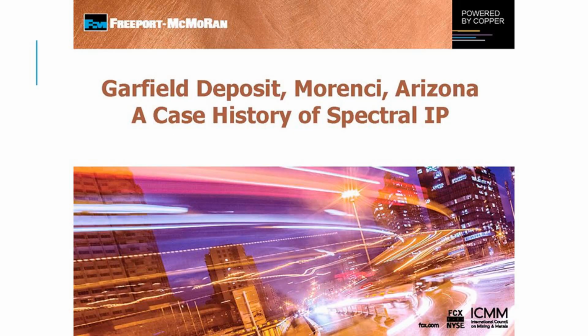And next, I will talk about the use of spectral IP for discriminating sulfides and different ore types. This is an area that has essentially not seen much development since the 70s, early 80s. And we conducted a survey using this technique at the Garfield deposit, which is in our Morenci mine area. The Garfield deposit is a large, over 2 billion tons at plus 0.3%, and consists of various ore types, oxide, enrichment, as well as primary ore.